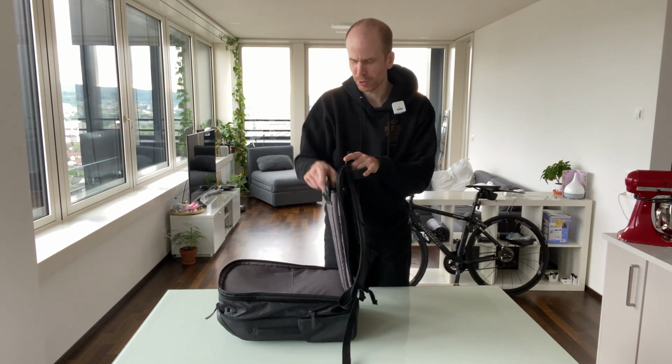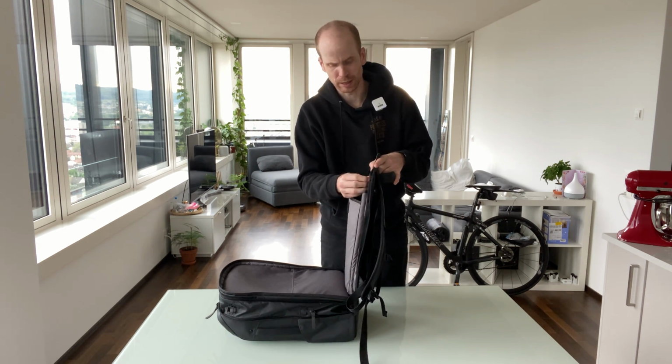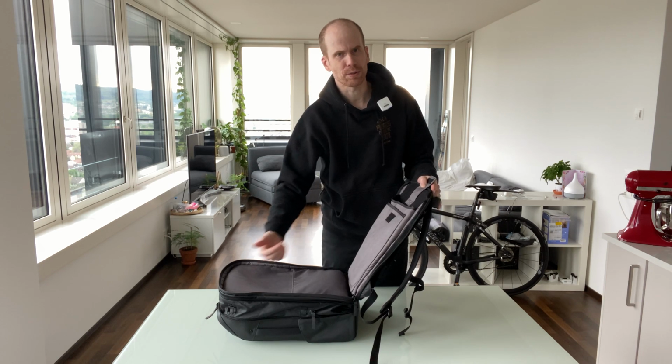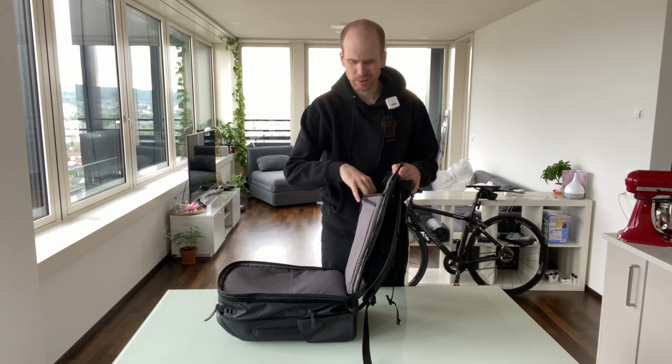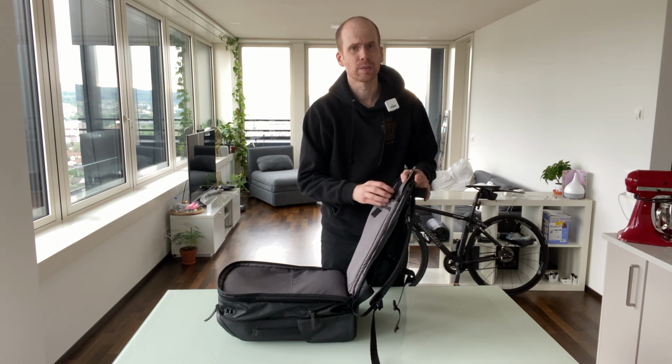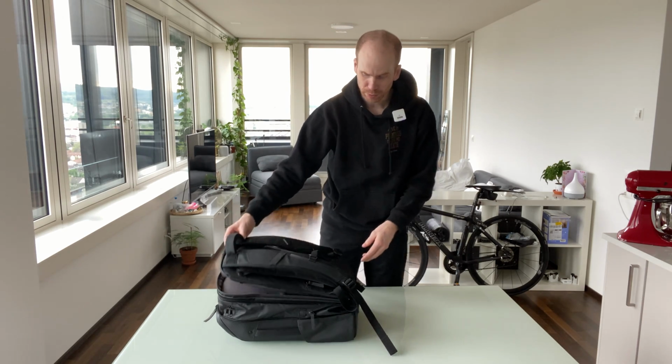Then you have one pouch that I use for the iPad, and a second pouch, also padded, with the same fabric as you have in the compartment on the top, where I can easily fit a 16-inch MacBook Pro. Normally I have my 13-inch inside. I'm super happy.